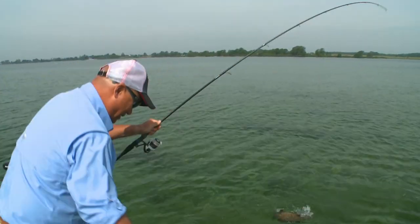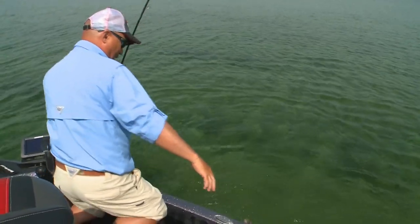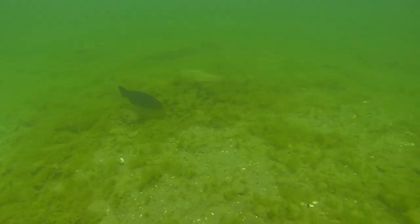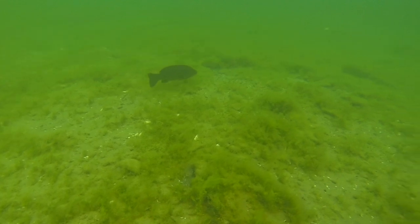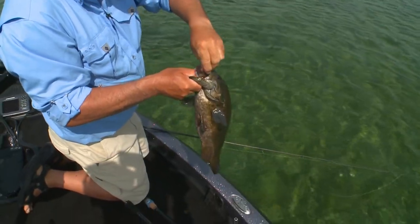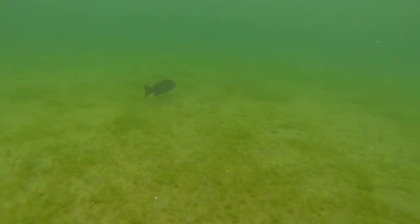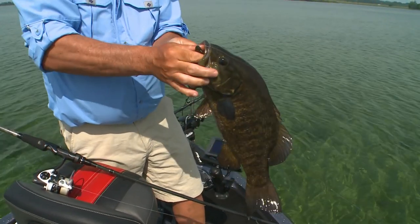Very cool. I don't know why you get black ones and you get lighter colored smallmouth. Some say the black ones come out of deeper water. It's pretty common around the Great Lakes to get big black ones like this, and then to go into an area and get light colored ones as well. But these ones in shallow water stick out like a sore thumb so easily.